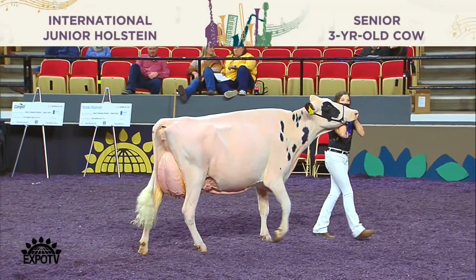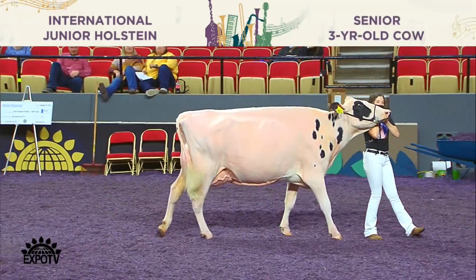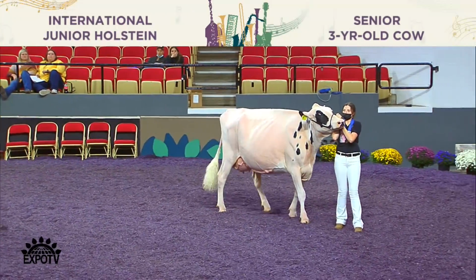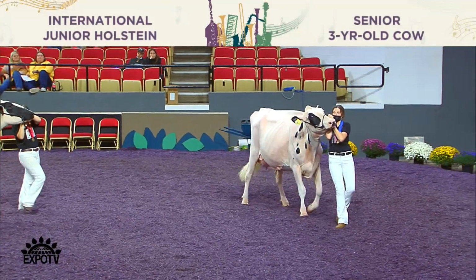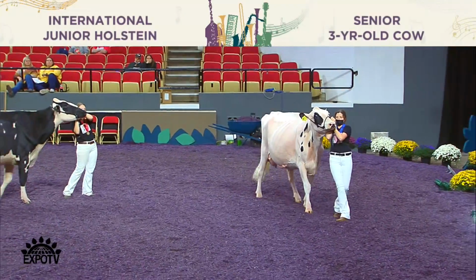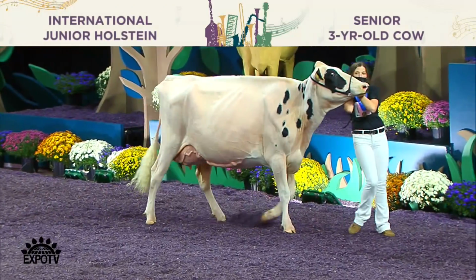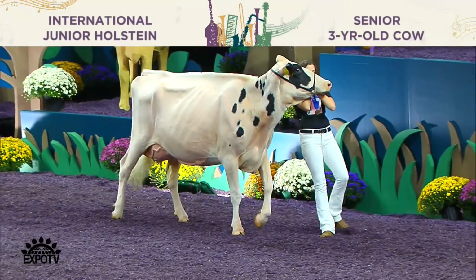But our cow moving out in first, that white cow, for us, she's a cow that's just fresh a little bit longer, so she's had a little more time to get that fill back to her midsection. She shows us a little more drop and depth and capacity of that rear rib for us today, allowing that forerib to blend into the body wall just a little bit tighter, particularly on that left side.